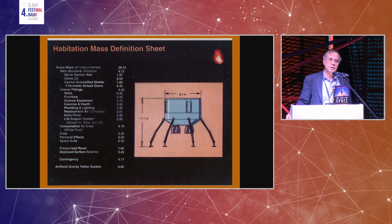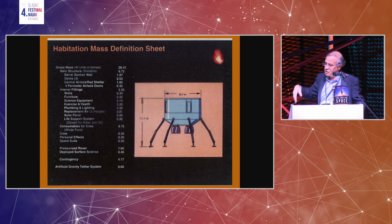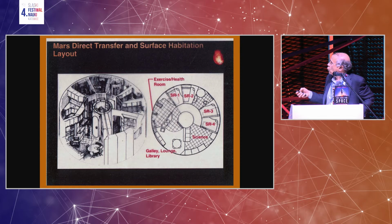Tuna cans, of course, have been demonstrated for packaging purposes, although this is larger than the one you probably see at your grocery store. It's 8 meters in diameter and about 6 meters tall, so 2 decks, each 3 meters high. The lower deck is kind of a workshop. The upper deck is where the people live. Here's one layout of the upper deck. What you see here are 4 little staterooms for each of the astronauts, a science area, exercise area, kitchen, wardroom area, and in the center is the solar flare storm shelter.